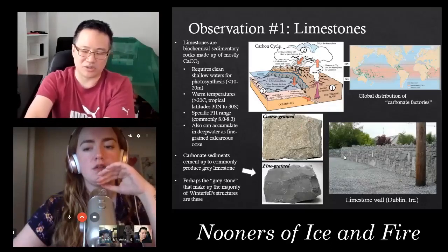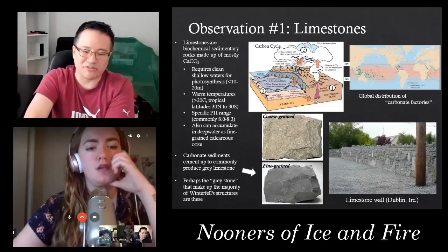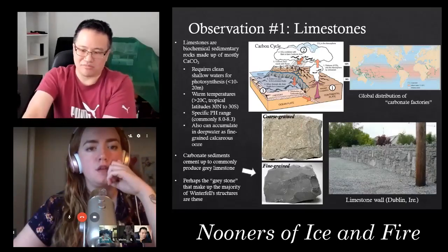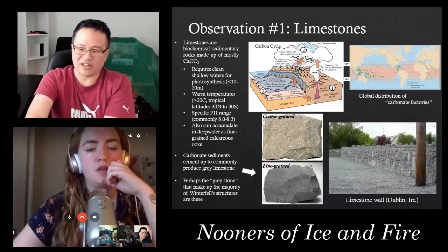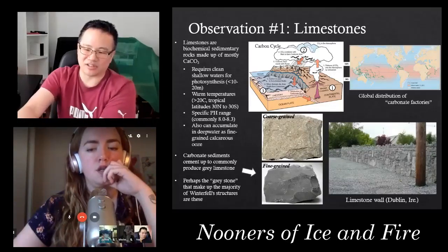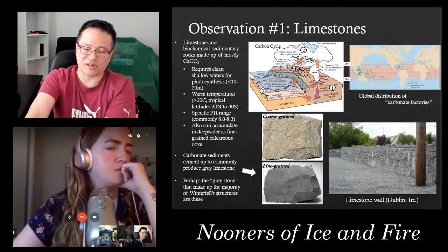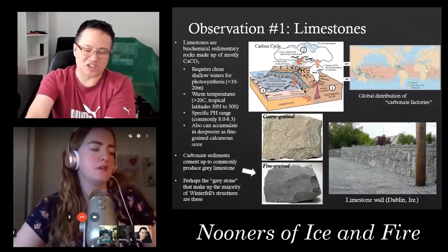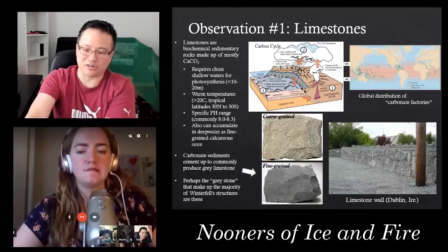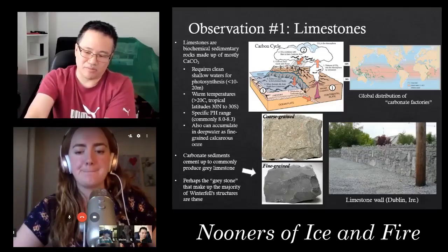A lot of times when you're hiking around any national forest region, climbing up rocks, you probably see a lot of stuff that looks kind of beige, kind of reddish. A lot of that is probably sandstone, because it contains a lot more iron. But a lot of the gray stuff you see, if it's not shale, and if you see fossils in it, like shell fragments, tends to be limestone.